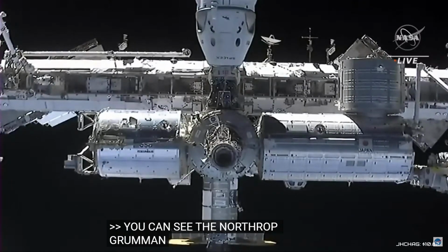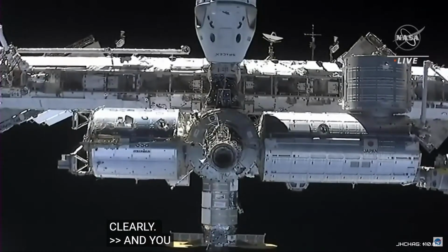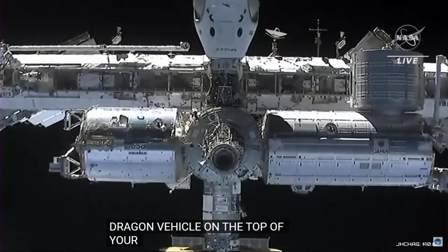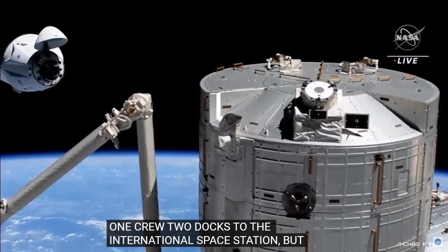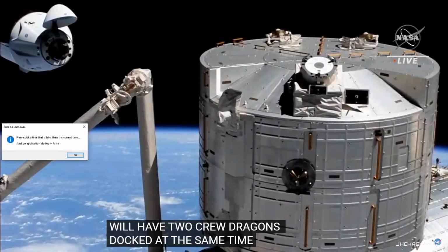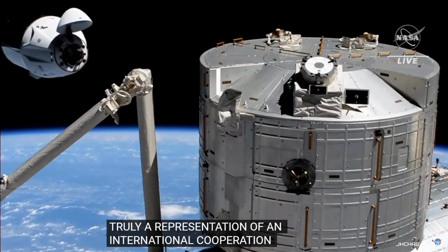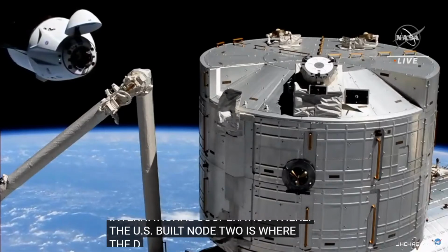Again, you could see that Crew 1 Dragon vehicle on the top of your screen. Once Crew 2 docks to the International Space Station, we will have 2 Crew Dragons docked at the same time for the first time. That view right there was truly a representation of international cooperation. The U.S.-built Node 2 is where the Dragon will be docking today. It was flanked by the European Columbus module and the Japanese GEM.